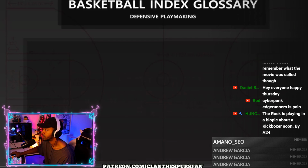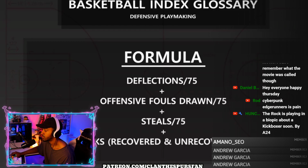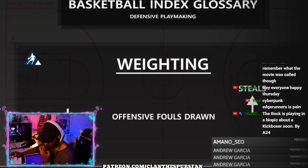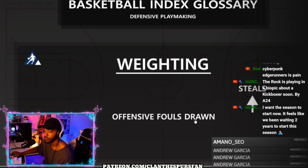What is defensive playmaking? Defensive playmaking is a metric that includes all the ways a defender can disrupt an offense. It's made up of deflections, offensive fouls drawn, steals, and blocks, both recovered and unrecovered. Each of these has its own weighting in the formula based on on-court value. For example, a steal is worth more than an offensive foul drawn due to the fact it can spark a transition opportunity. Both a steal and offensive foul drawn are worth more than a deflection because they guarantee the opposing team's offensive possession is over. To play around with this metric and other next-gen stats, head on over to B-Ball Index.